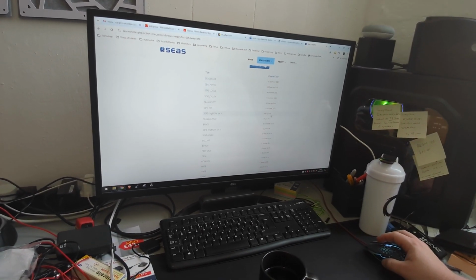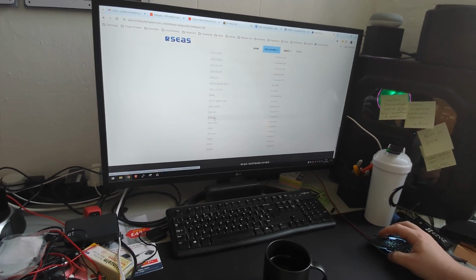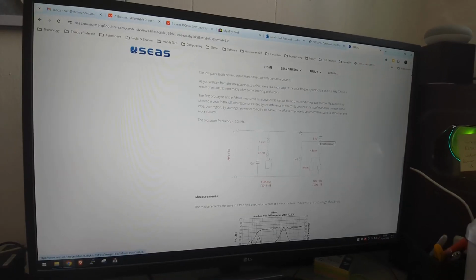These are all the dates when they were created. These are all fairly recent, except there's a few here from 2013. Let's have a look at this one. Oh, look at that. They give you all the cabinet drawings, cabinet parts. Wow. So that's quite impressive. They are very open with their designs. They even give you the schematic for the crossover, which is cool. Graphs of their measurements using that crossover and their specified drivers. So this is cool. This is real cool. I might even build one of these one day.